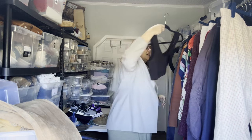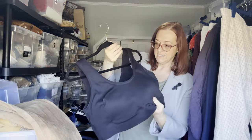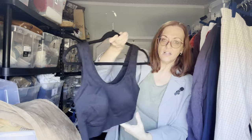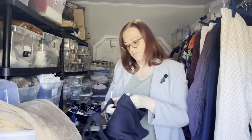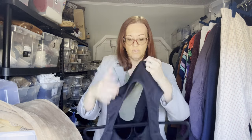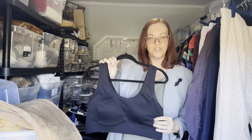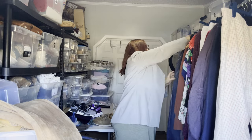Now we have a Torrid Sports. I'm not sure if it's a bra or just a little crop top. It has lined cups inside, tank style, ribbed, as you can see. And it is a Torrid Curve size 3X. And this feels new. This doesn't even feel like it was worn. Once you've been out thrifting for a while, you find a lot of new without tags things and lots of new with tags things. All right, last few things.